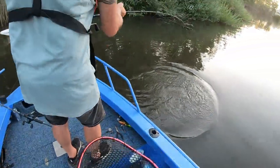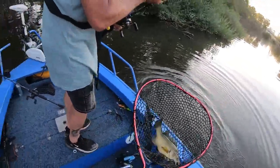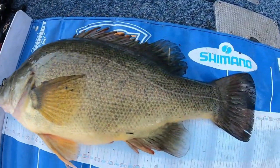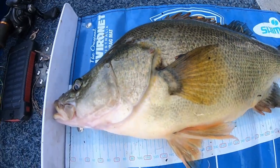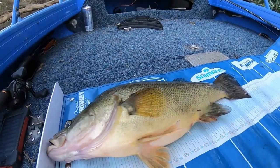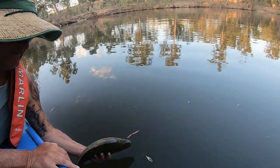Good yellow. He was in there, in that corner. Got him. That's a toad, man. 46 and a half. Good yellow, man. Pink and black spinnerbaits, can't go past them. It's a good yellow.